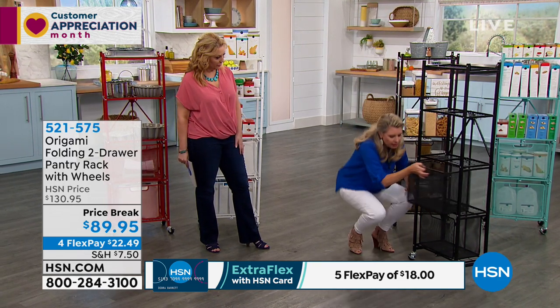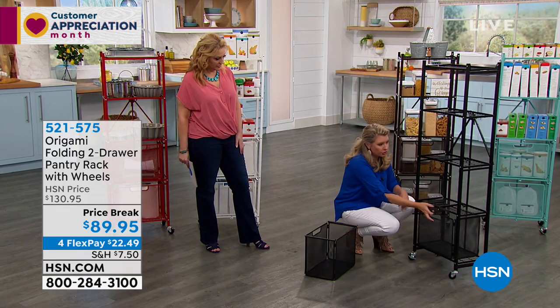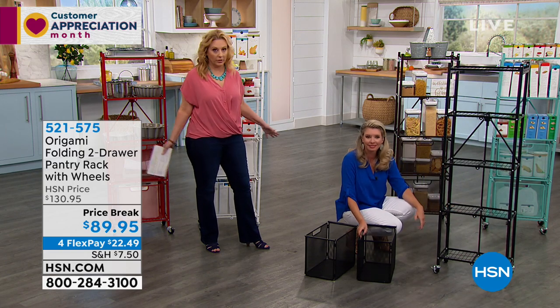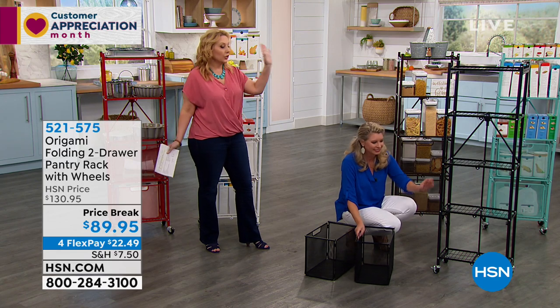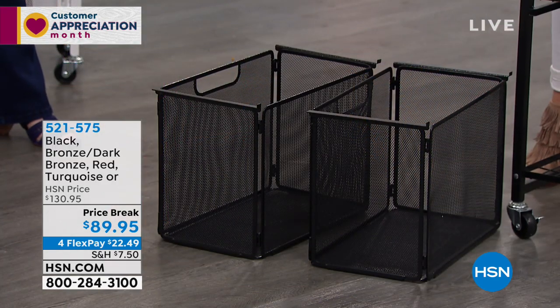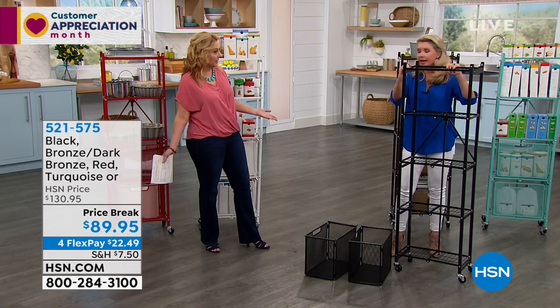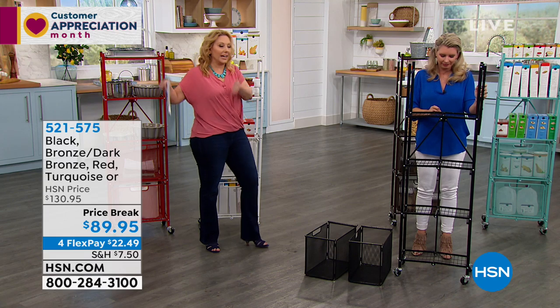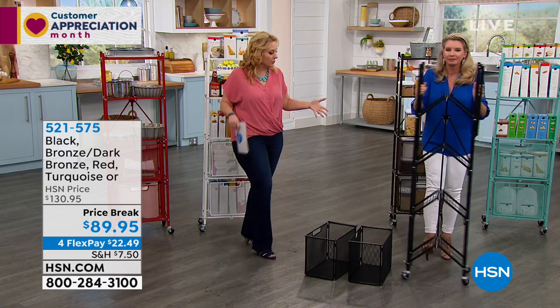So again, with this one, you can use it with or without the drawers. You can see what it looks like without the drawers. Usually we have that and the drawers aren't included. We'll say, oh, we also have drawers available. You're getting them included. Sometimes you'll use them, sometimes you won't. And you can do everything from a bookshelf in an apartment to a pantry. It might change as you grow with it. It might change its use for you.